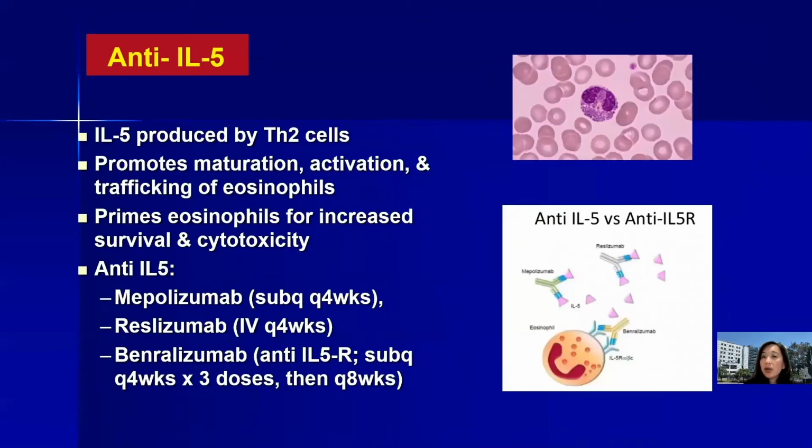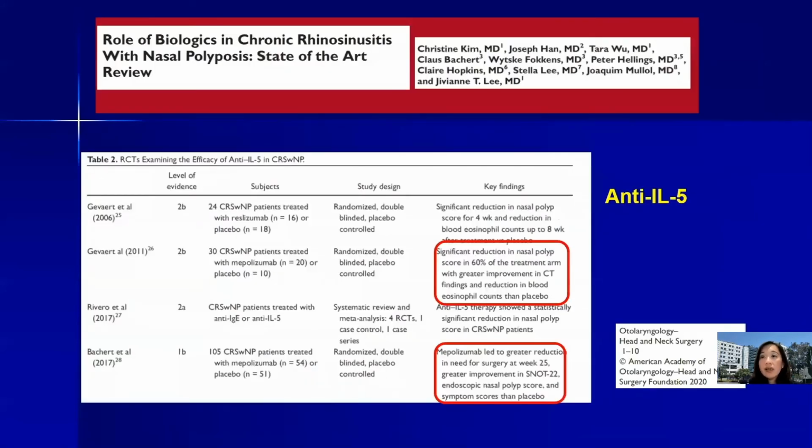And then we have the biologics that target IL-5. So if you recall, IL-5 is important for eosinophil maturation, activation, and trafficking. So mepolizumab and reslizumab are antibodies against IL-5, whereas benralizumab is an antibody against the IL-5 receptor. So if we take a look at some of the trials, one of the pilot studies showed a significant reduction in nasal polyp score in the treatment arm and greater improvement in CT findings in 30 nasal polyp patients that were randomized to either receive MEPO or placebo.